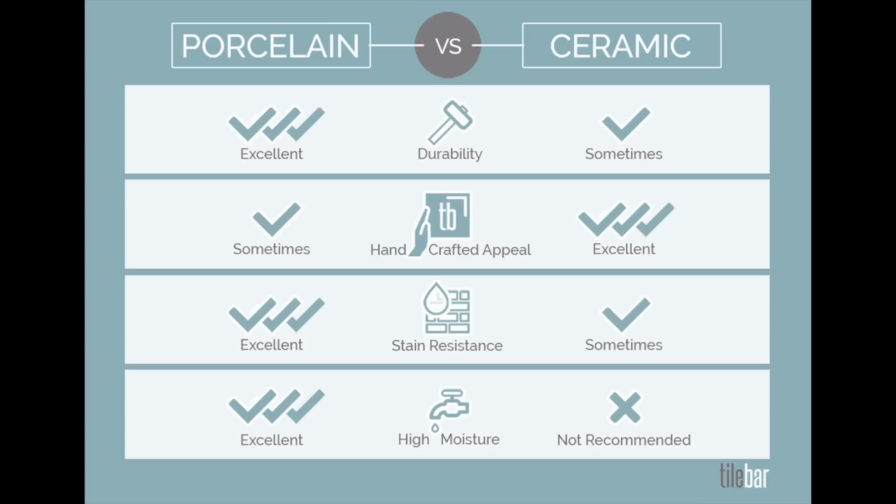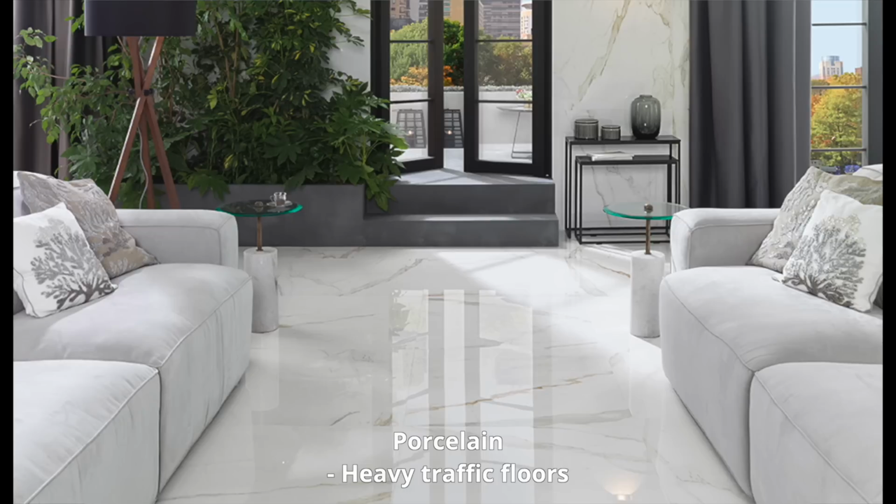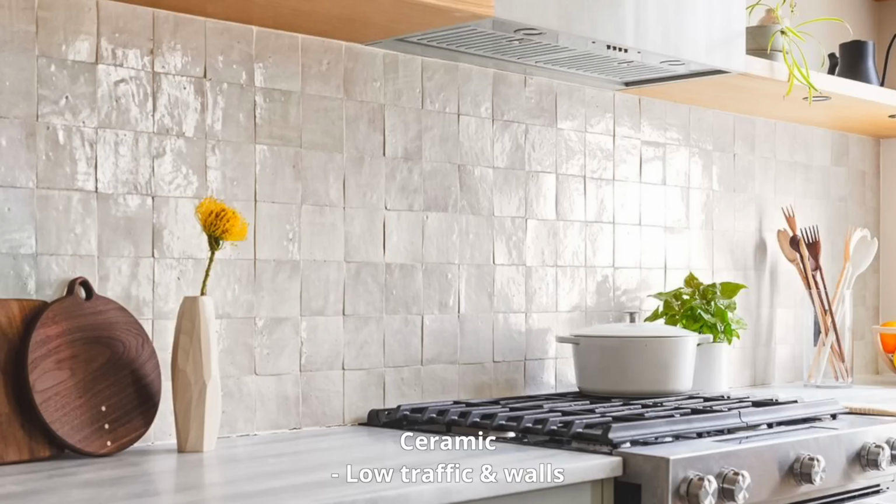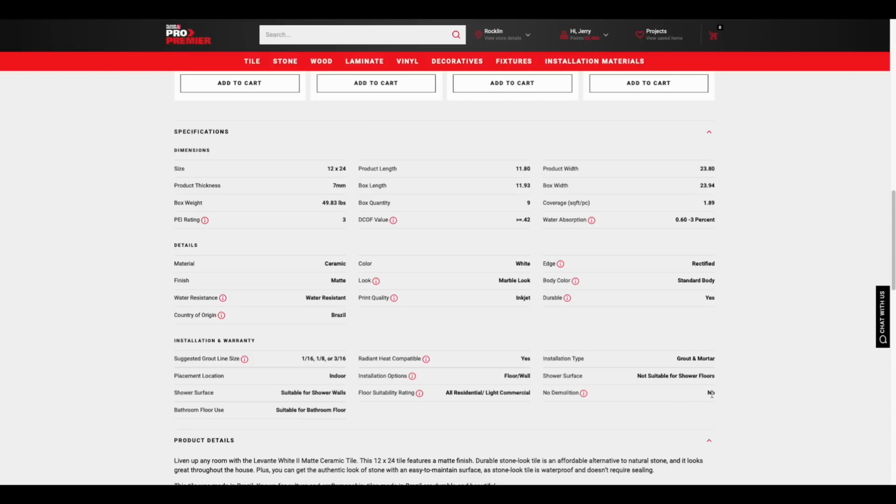There are many different kinds of tiles and different price points, but porcelain and ceramic are the most commonly used in households. Porcelain is more durable with a higher PEI rating. Ceramic has a lower PEI rating and is typically suitable for lower traffic areas and walls. You can find these details online at wherever you are purchasing your tiles from.